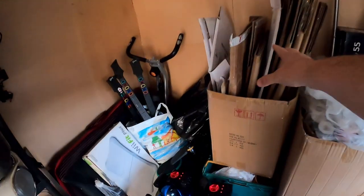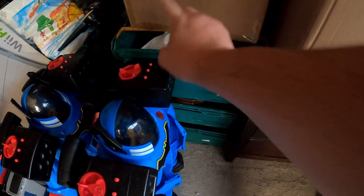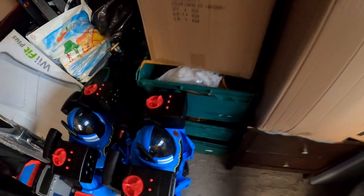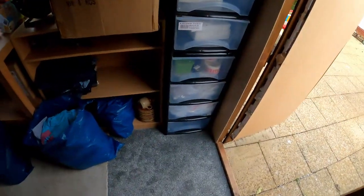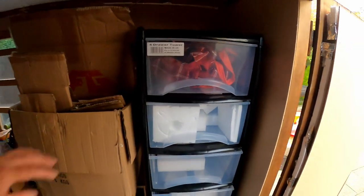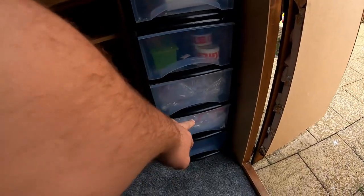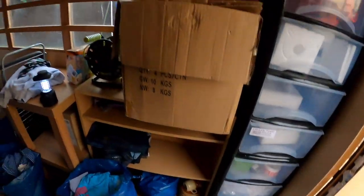This is still here, all the bits. Boxes over here, these are all full of ceramics. The two on the bottom have been listed, and the one on the top, none of that is listed, so I need to go through all that. And here we have just a load of storage. We've got bags and polystyrene, tape, big plastic bags, and a few more boxes here.